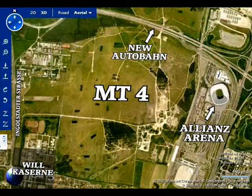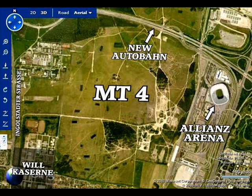And here's Pt.4, quite a bit of change here. You'll notice what was the original Will Caserne in the shaded area down in the lower left. They've built out into Pt.4 a little bit further. It seems like they've added a couple of soccer fields too.